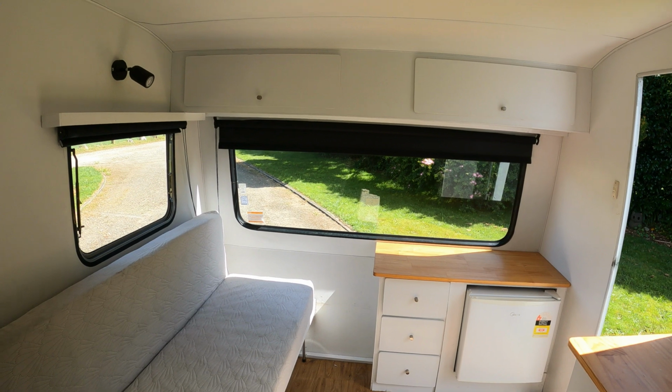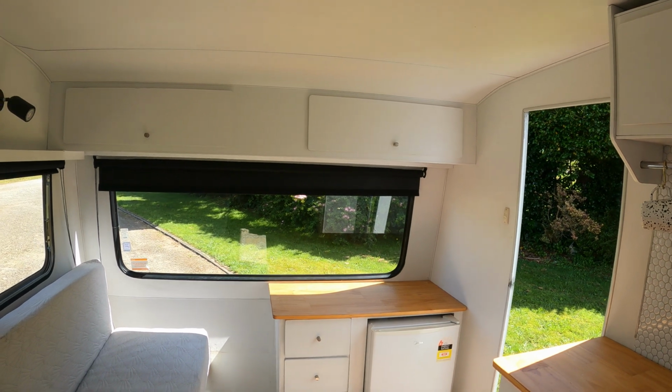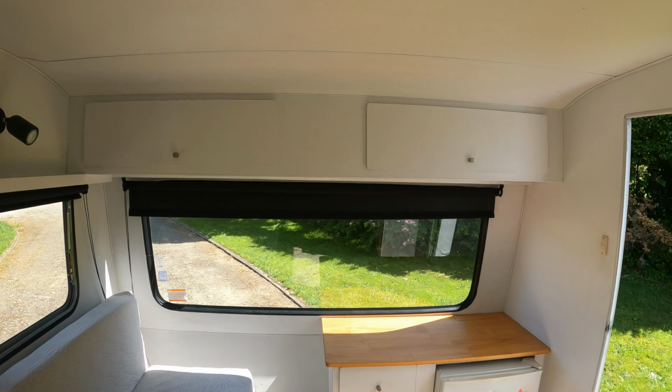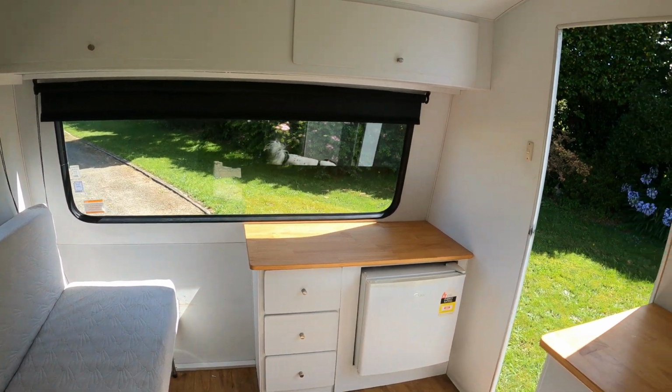So the previous owners, I don't know if they just quickly did it to sell it or if they enjoyed it painted, but it does still smell of paint in here, so we're thinking that they just sprayed it so that they could sell it. We're a bit unsure, but it is all nice and painted inside.